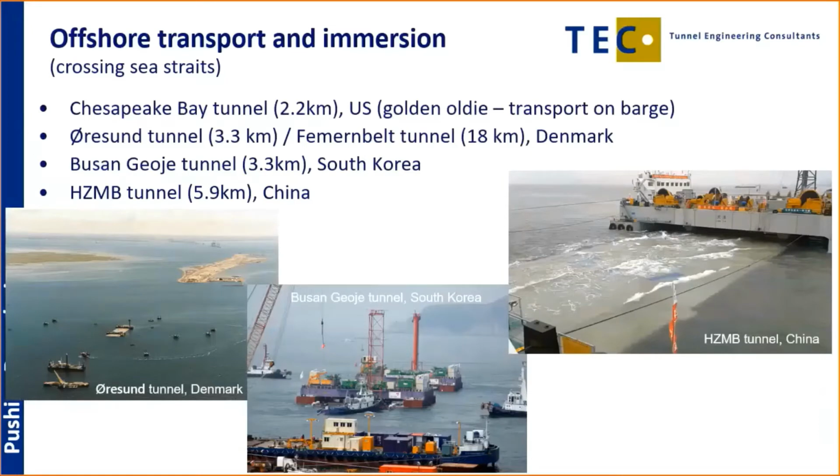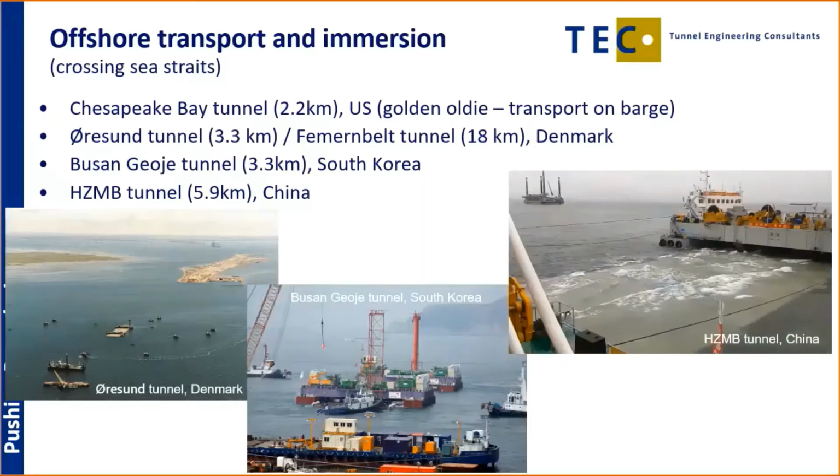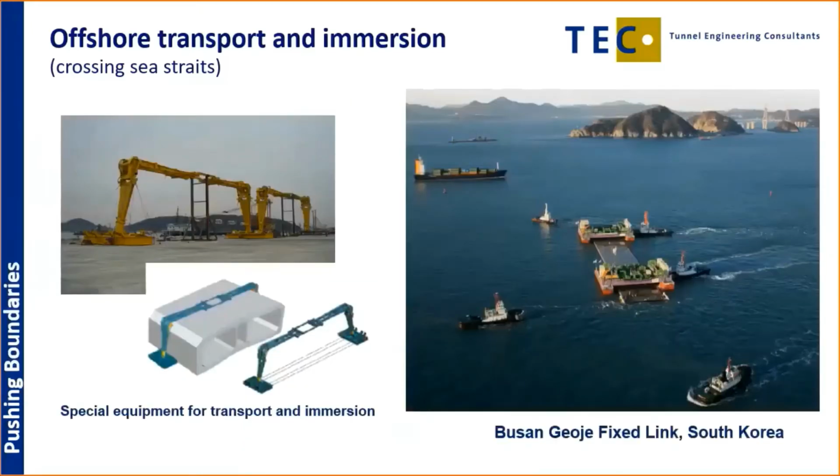This is followed by not only transport but also immersion of the tunnel elements, which becomes more delicate because of the more adverse offshore conditions, especially swell waves that can have an impact on the immersion operation and makes it more delicate. So apart from the heavier equipment that is required to do offshore immersion, these kinds of features also need to be addressed. And sometimes in the more challenging circumstances, additional or special equipment has been developed to manage and control the more advanced weather and wave conditions.